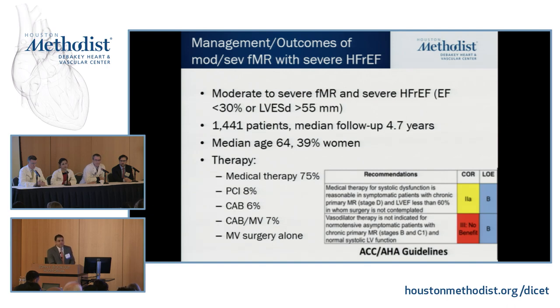So I wanted to allude to the management and outcomes of moderate to severe functional MR in patients with reduced EF. There's a meta-analysis of 1,400 patients followed up for 4.7 years. These are patients with severely reduced EF and a dilated ventricle, with an end-systolic dimension of 55 millimeters, a median age of 64, and 40% women. The question is whether medical therapy really affects this disease or its progression.